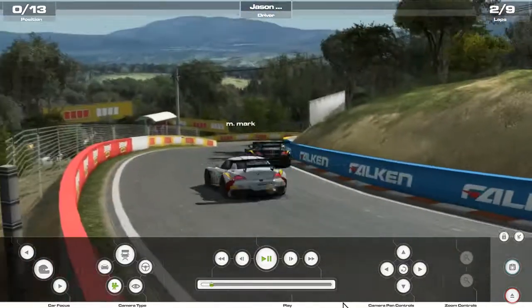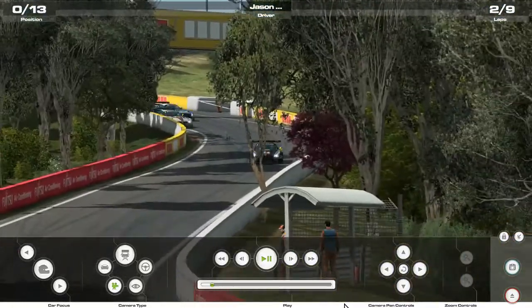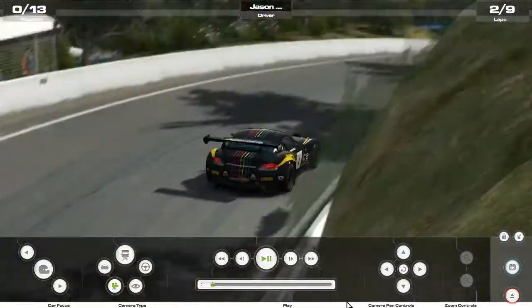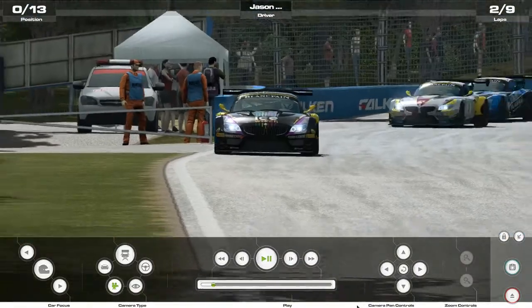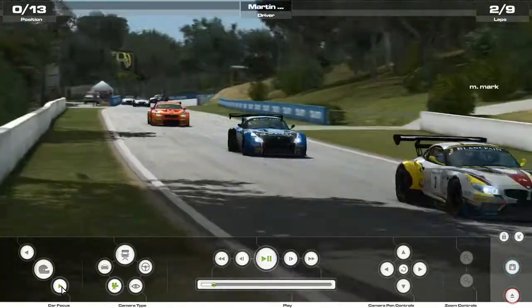Championship leader, Jason Monds. Genghiz Khan, or I think Genghiz Khan is actually the leader. But a tight battle between Khan and Monds coming into this race, and Genghiz Khan has been the first to make a mistake. So we're into the third sector. It is Jason Monds leading from Mike Mark. This will be an 8-lap race.